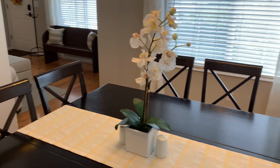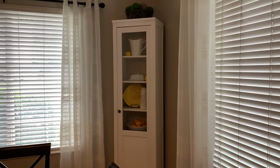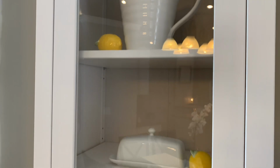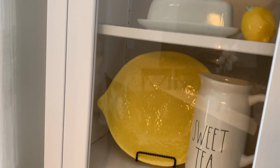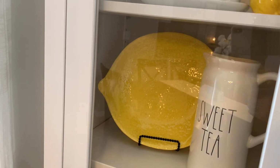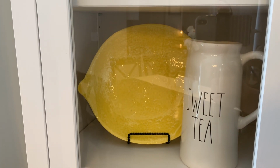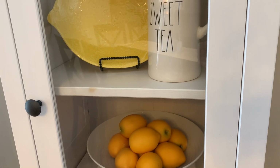And then I do have a few lemon themed things over in my china cabinet. I picked up these lemon salt and pepper shakers at my grocery store last year, and then I've actually had this lemon plate for several years. I got it at Hobby Lobby. I added this Rae Dunn sweet tea pitcher, which I absolutely love, and then of course I had to have a little bowl of faux lemons.